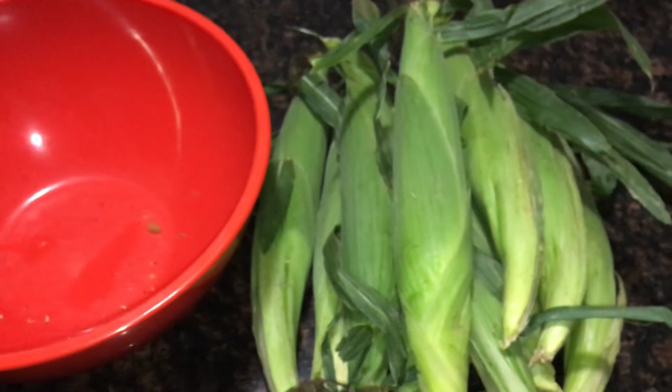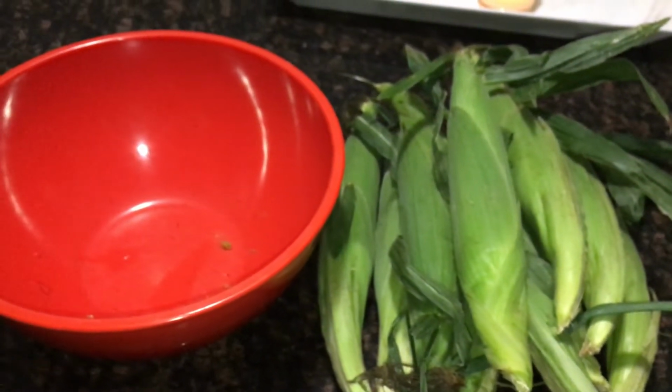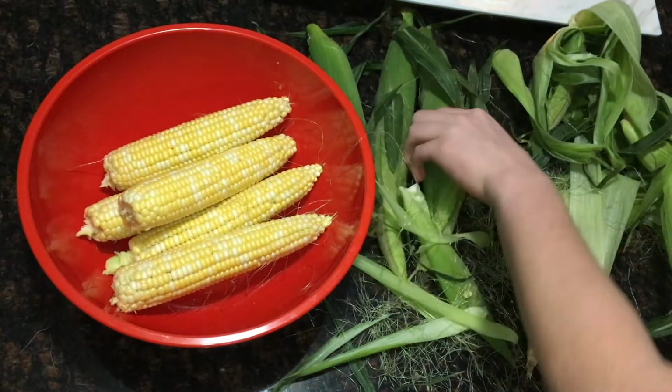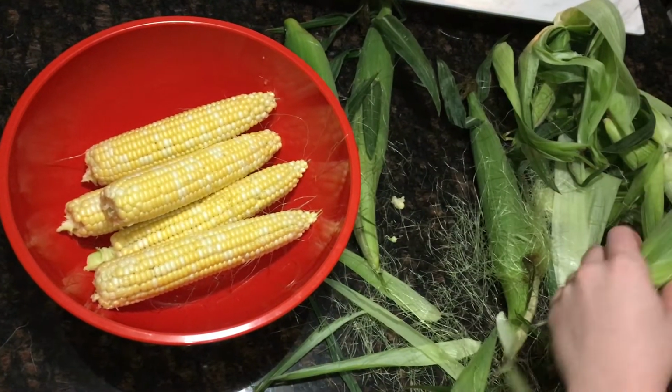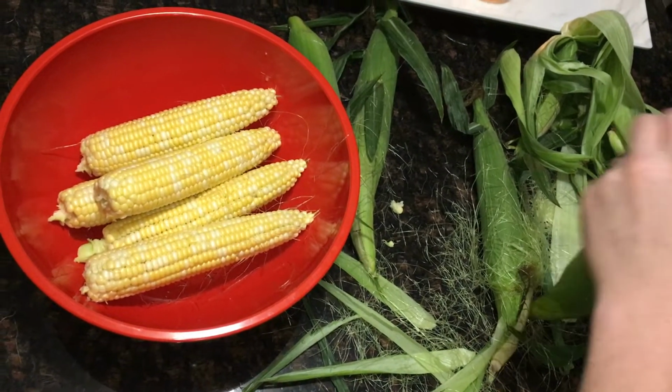All right, so we are onto the corn. I'm just going to prep these today. I'm not going to cook them, but I just want to get them out of the husks and usually clean them and put them in a pan so they are ready to go. I had my son actually help me with them as well. This is always his job. Whenever we get corn, he always peels them for me.